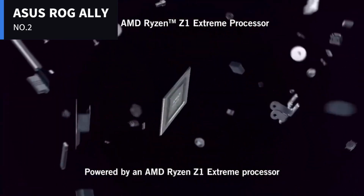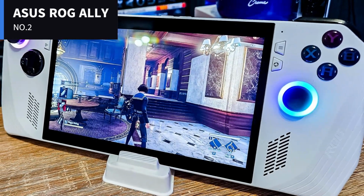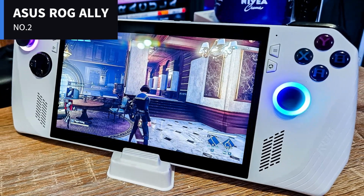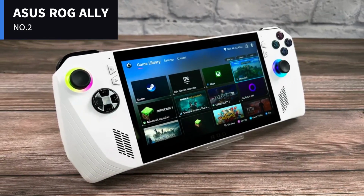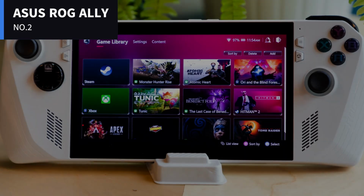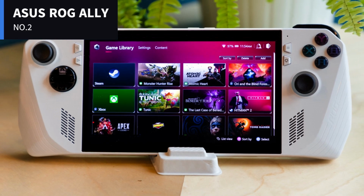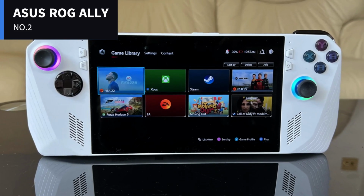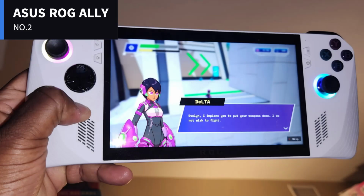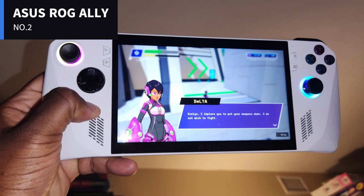The ROG Ally does have RGB lighting, but it's only limited to the rings around the joysticks. Each ring only has 2 zones, but the colors blend in well together. The lighting can get extremely bright, way brighter than the display itself, but fortunately, it is set to a much lower level out of the box and can be disabled completely. You can also set the lighting to sync with your music, compatible games, or also CPU temperature or usage.